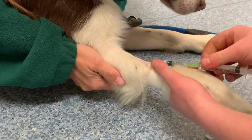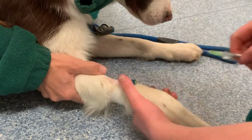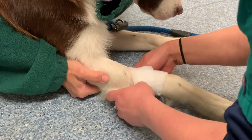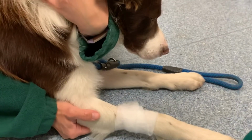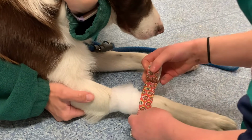And then she uses some saline just to flush it through and check that it's definitely in, and the nurse will put her thumb over, like she just did, to feel for the fluid underneath the skin, just to ensure it's definitely in. This is a padding layer that we use just to make it a little bit cushiony for them, makes it a little bit more comfortable. And then a vet wrap layer.